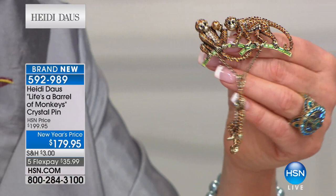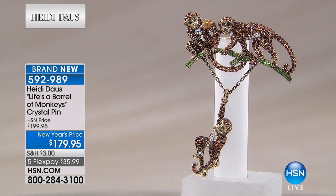So only a dollar and change a day for 5 months to collect your next Heidi pin or start with your very first one. It is beautiful. It is sweet. If you love how crafty and mischievous and full of life little monkeys are, you're going to jump on this one right away. By the way, it looks like you've got some emeralds in there as well, if you notice the little bamboo vine that they're walking on. So very pretty, and we're moving along. 592-989 is your item number.